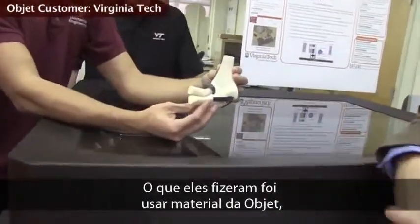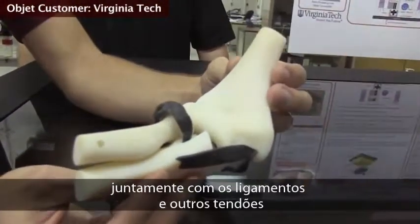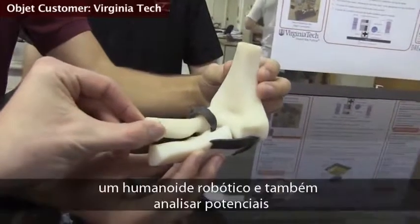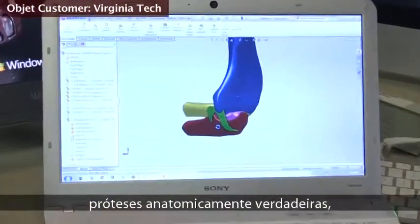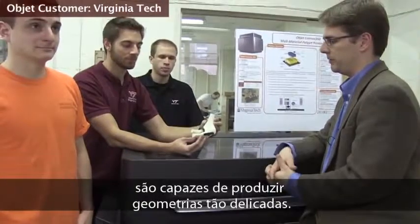What they did was they used Objet's multi-material capability to make a bone along with ligaments and other tendons that mimic an actual human elbow shape. Now the application here is they're actually trying to create a robotic humanoid and also to look at potential anatomically true prostheses. And only, of course, multi-materials can do such complex geometry and complex materials.